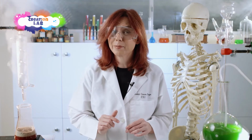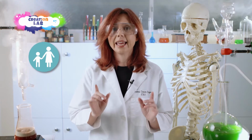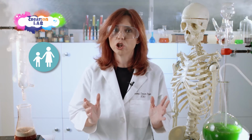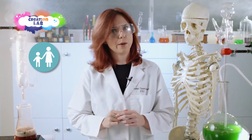For some of the experiments that we will mark with this other symbol, it will be necessary for an adult to be with you to help you with the difficult or dangerous steps. And no, it can't be your 12-year-old brother or sister, no matter how mature they are.